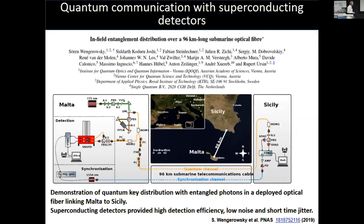Then our detectors were also used in experiments where we did quantum communication. I think it's the first international quantum communication experiment. This was also by our friends from Vienna. Rupert Ursin is the person who ran all of this. They have access to an optical fiber that goes from Sicily to Malta, 96 kilometers. They had a source of entangled photons in Sicily, and they would measure one of the twins in Sicily and send the other twin photon under the sea to Malta. There we were waiting with our detector, measuring the polarization of it. At the end of the day, what we could show was entanglement between the two photons, one in Sicily and one in Malta, over 96 kilometers. This is really something essential if you want to do quantum communication. This is the kind of thing you need to do, and our detectors are good for that as well.